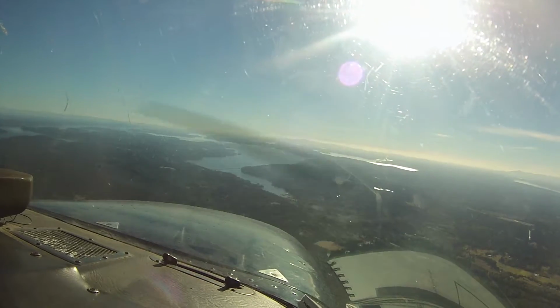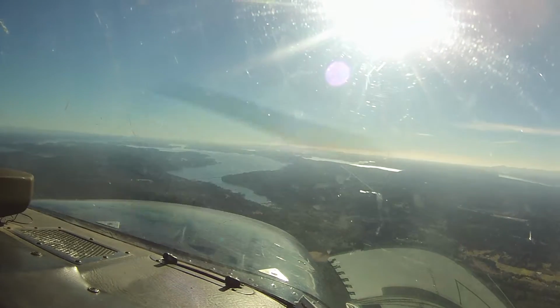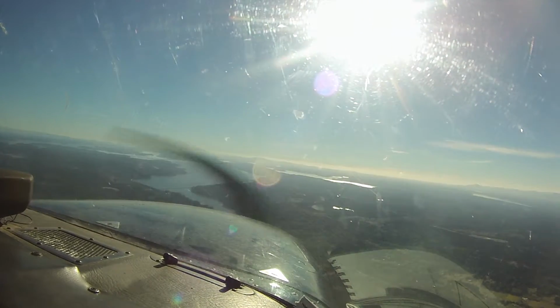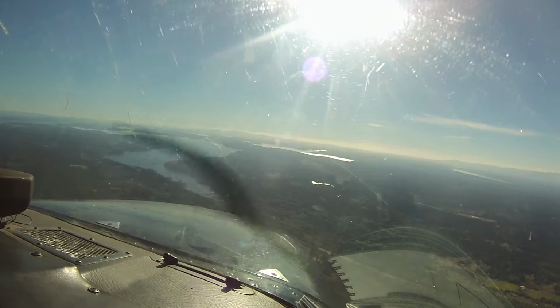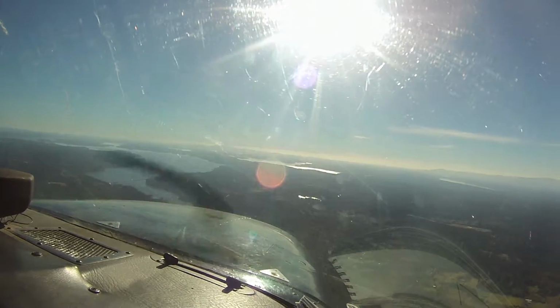Pull it all the way back. There you go. Keep your altitude though. Keep your attitude right. Now, as we pull the power back, the airplane is going to slow down. But now, when we get to the bottom of the green, and keep your yoke back, you need to trim it. You can go ahead and trim it to help you hold it.